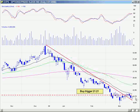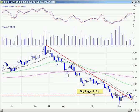So we had this nice downward trend line. We kind of broke out of it. We came back, retested it. We had a nice up-day volume today. Stochastic starting to head up, getting to that interesting level. I am actually looking at this one as a buy trigger at 21.21, and maybe even before that. But this one's going high on my list.